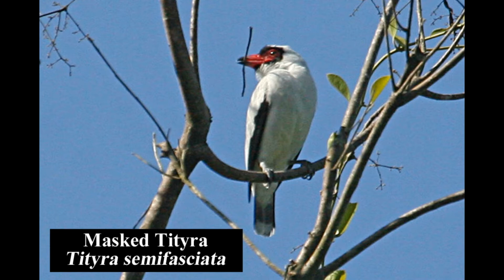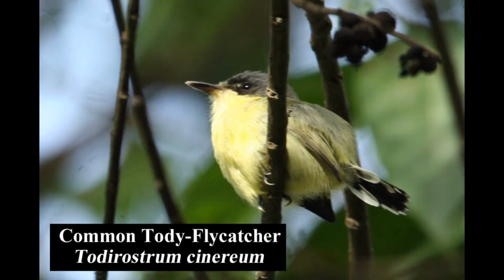The masked tityra is common and widespread in forest edges and gardens with fruit trees. The tiny and distinctive common tody-flycatcher has a long and rather broad bill. It is common in open and semi-open areas with scattered trees, bushes, and shrub.